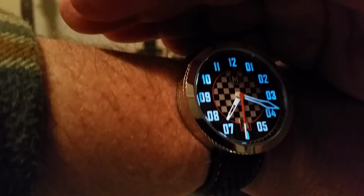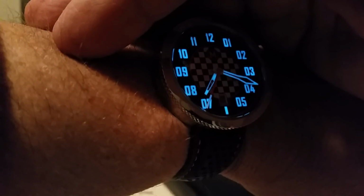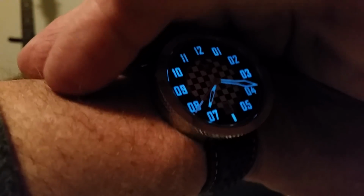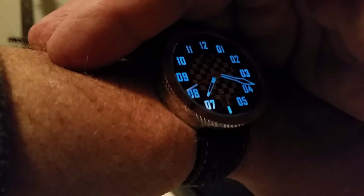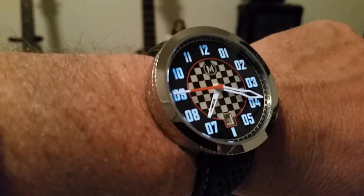You guys can check that out. It glows really cool. Look at that, with that checkerboard dial back there in the background. And this lume lasts a long, long time. It's really bright, and it's very, very nice. It lasts a long time.